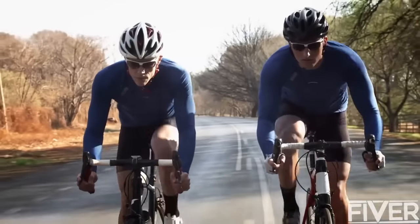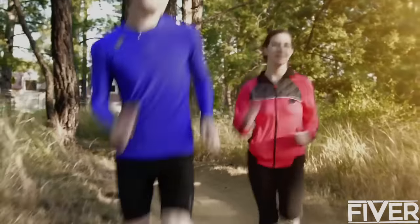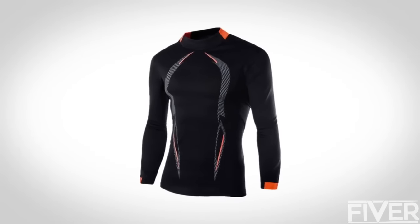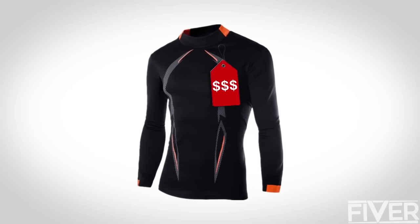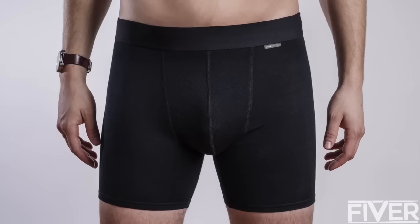Until now, Merino has traditionally been used for sporty-looking, high-performance active wear, which means it's not the type of stuff most people would want to wear outside of the gym. It's also really expensive. We took all the benefits of Merino and used it to create stylish staples that fit and look great for everyday use.